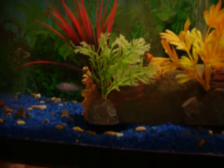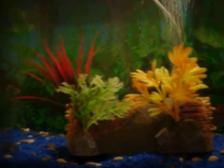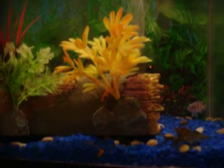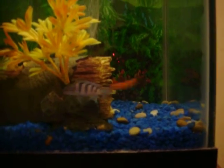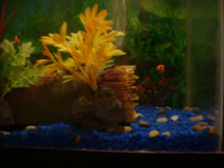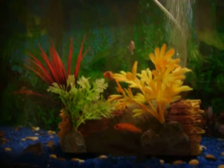Here's my orange and black one. Or the OB red zebra, or whatever you call it. I thought the OB is orange and black, so. I think they don't like this orange light there. Or maybe they think I'm gonna feed them again. Little fatties.